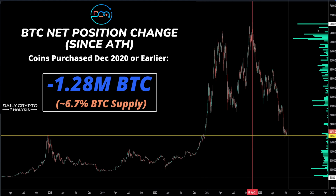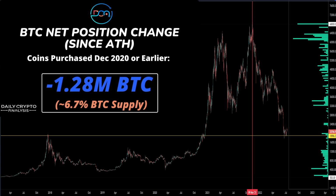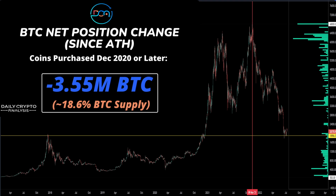Okay. So when we compare the number of coins down here, right in this range, that were purchased at 18K, 16K, 10K, 8K, all the way down to 500 or less, which is this category right here, there have been a fair number of coins accounting for around 6.7% of the Bitcoin supply. But when we compare to the amount of selling that's taken place up here, it pales in comparison. Let's take a look at that. We see that there have actually been 3.55 million coins sold up in this range, and that accounts for around 18.6% of the Bitcoin supply.